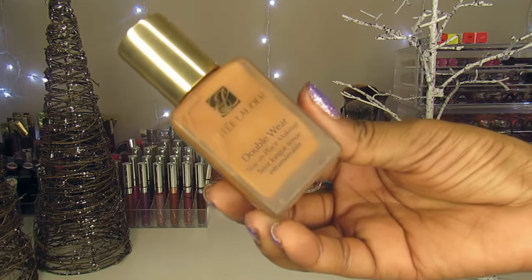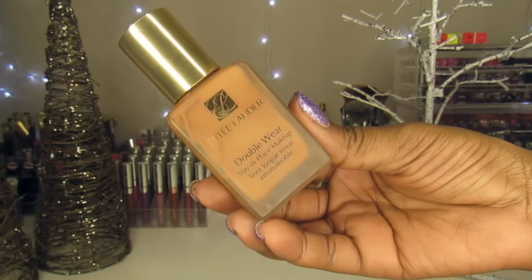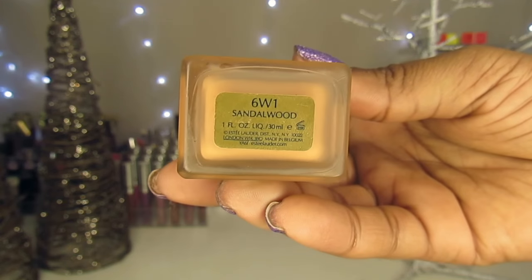All right, the last foundation. I know you guys are gonna go, what? Why? You used to love this. Like, this was your holy grail. It is the Estee Lauder Double Wear Foundation, and this just looks like concrete on my face. I hate it.